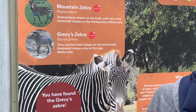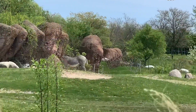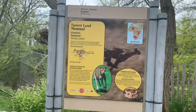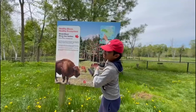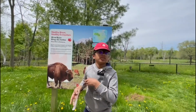After seeing monkeys, we went to see zebras, and the zebras were all in black and white, and it stood out from the green grass. And then we also saw cheetahs, and there was a small area for an ostrich, but it wasn't open.